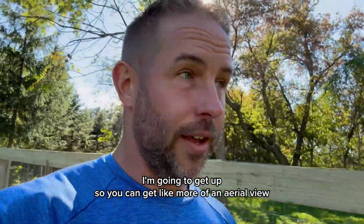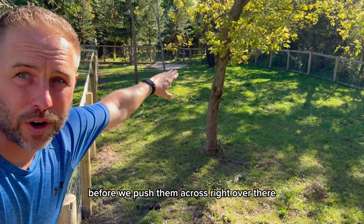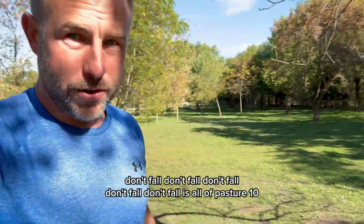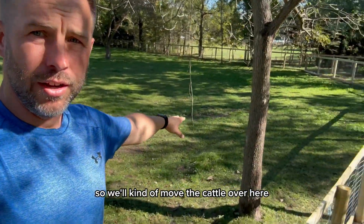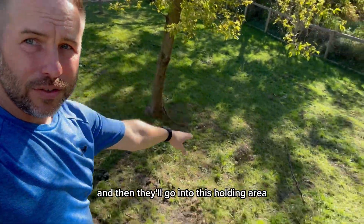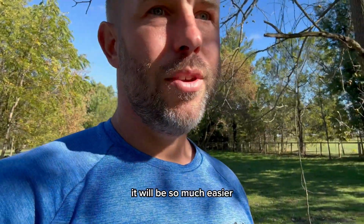I'm going to get up so you can get more of an aerial view, okay? So hold on. Okay, so this is going to be our holding pen before we push them across right over there. And then behind me, don't fall, is all of pasture 10. So we'll move the cattle over here. They'll go in through the gate right there. And then they'll go into this holding area. And then once we get all of the animals in here, then we'll push them over. And then we'll bring the new ones back. It will be so much easier.